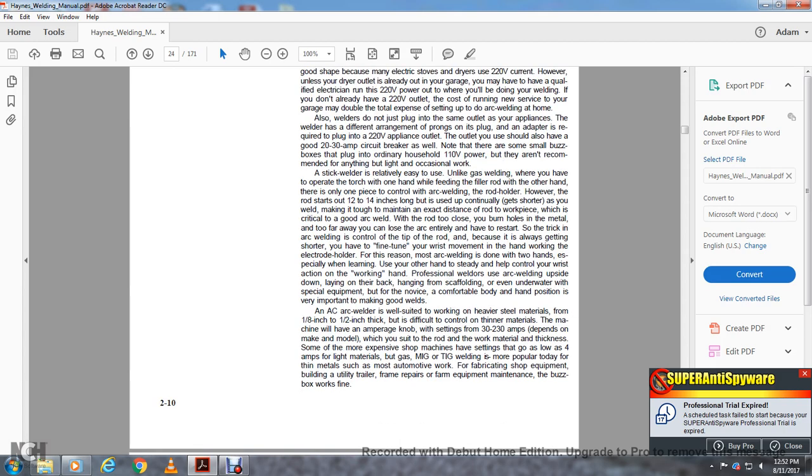An AC arc welder is well suited to working heavy steel material from 1/8 to 1/2 inch thick, but is difficult to control on thinner metals. The machine will have an amperage knob setting from 30 to 230 amps, depending on the model, which suits the material and thickness. Some of the more expensive shop machines go as low as 4 amps for light material.